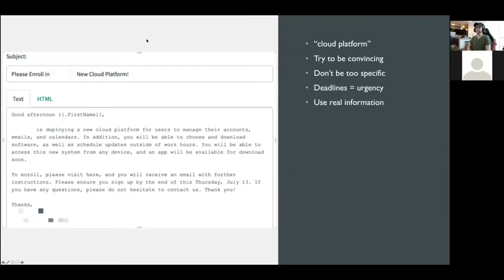So this is my email for the phishing. It's pretty straightforward. Essentially, we're just saying, hey, the company is deploying a new cloud platform, and it's kind of a buzzword, like cloud. What does that mean? And it's just saying they can download software, access their email, etc. Blah blah blah. And as part of that, you want to make sure that it's not too specific because I actually wasn't sure if they had O365 or specific software. So if you're somewhat generic, that can make it more legitimate looking. Also, I gave them a deadline, so I asked them to sign up at the end of that week essentially. That'll make it more urgent, so it doesn't just sit in their inbox.